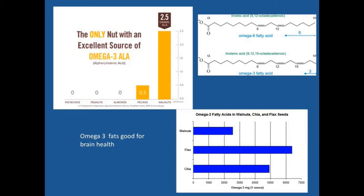So looking at the omega-3 fatty acids in walnuts, we see that walnuts are pretty high, but flax is actually even higher, and chia is higher as well. So those are seeds versus a nut. So they're a good source, but flax and chia are actually better than walnuts as far as fatty acid omega-3 goes, just as a comparison.